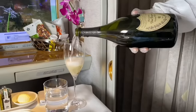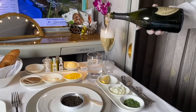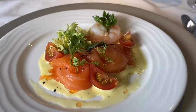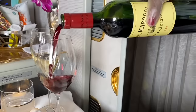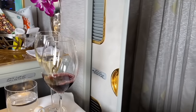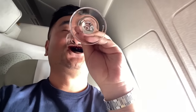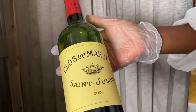Smiles, because the caviar is my favorite starter in first class. It's served with a pearl spoon with really beautiful condiments. The presentation is fantastic. Beautiful red wine. They always say Emirates has good red wine. Yeah, this is a good one, right?